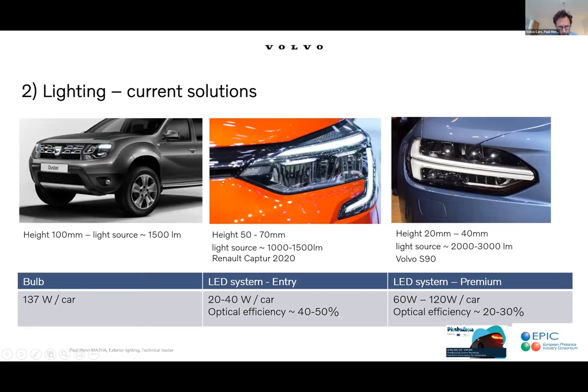So when you see the current solution, when we have some bulb solution for low beam, the power consumption was around 130, 140 watt per car. When you go to a very efficient LED system with a low performance, you can have around 20, 40 watt per car. So we have reduced a lot the power consumption with LED system, but with the height, which is quite important. So the height on this car is around 60 millimeters, I think.